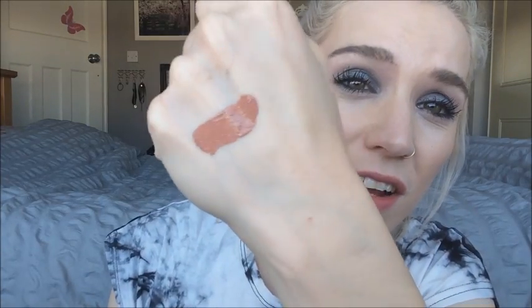But anyway, that's what it looks like on my hand. It doesn't look very matte, but I've only just put it on there. So Anwen, give the liquid lipstick some time, seriously.